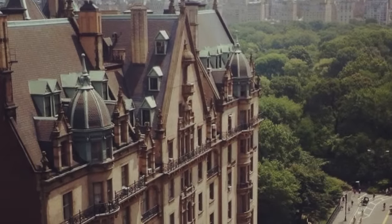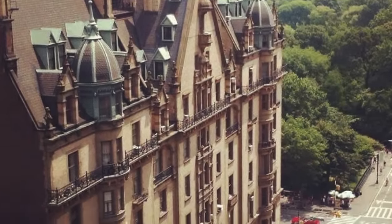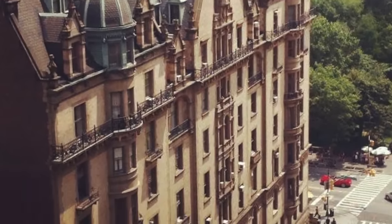This time around, we're going to travel back in time to check out some of my favorite images of John Lennon at his home in the Dakota apartment building in New York City. You're going to see some really cool images, some of which you may have never seen before.